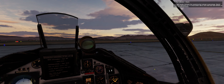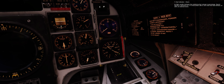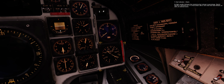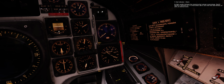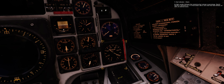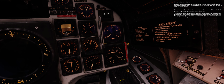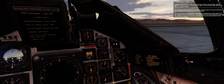Fuel indicator, check. Its main needle indicates the remaining fuel volume in percentage. Should deviate a maximum of ±5%, from either 106 or 131%, full fuel load without, or with, an external tank. The striped needles indicate the currently needed amount of fuel to fulfill the planned flight as programmed into the computer.